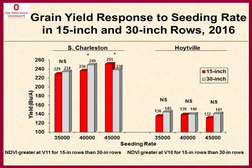Well, let's move on to grain yield responses to seeding rate in 15-inch and 30-inch rows. In this particular figure, we have South Charleston on the left and Hoytville on the right. We have our 3 seeding rates, 35, 40, and 45,000 plants per acre, and our yields here on the y-axis. And we're looking at the 15-inch responses in red, and the gray indicates the 30-inch responses. And we did see evidence of some differences in response to narrow rows.